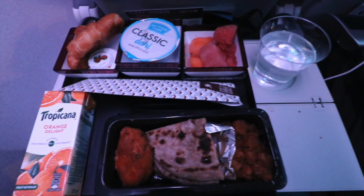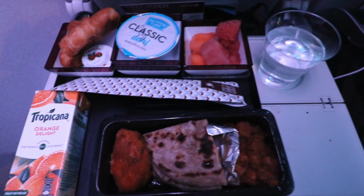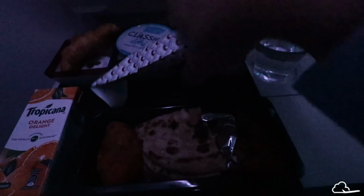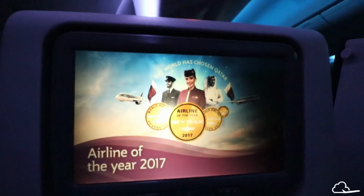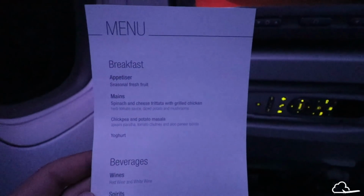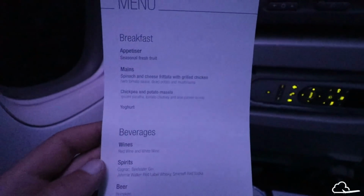The meal was served straight after our 4:40 a.m. departure, which I again found a little strange, and I wonder why they wouldn't serve it before landing instead. In any case, the meal was decent. My favorite part was the Tropicana juice, and I think that's quite a nice investment in economy class. Qatar also had metal cutlery, but overall the meal was about average. Here's a look at the menu. Qatar also hand out paper menus, which is a really nice touch.